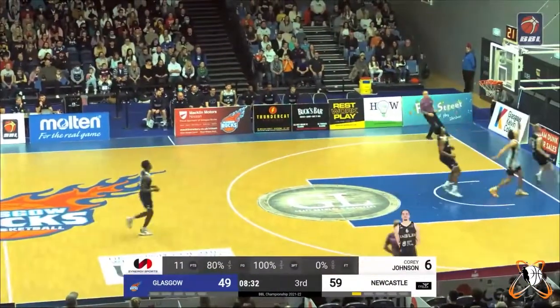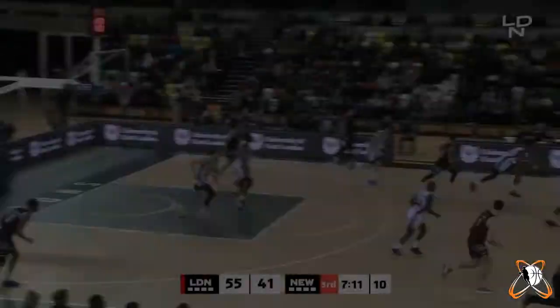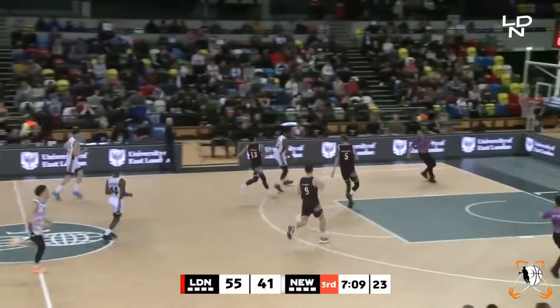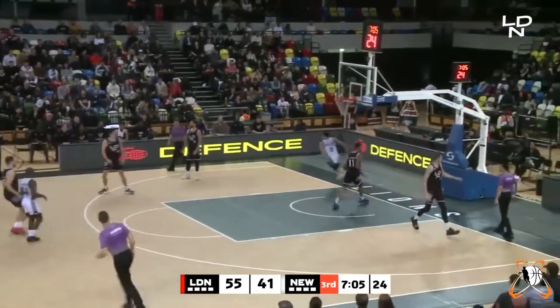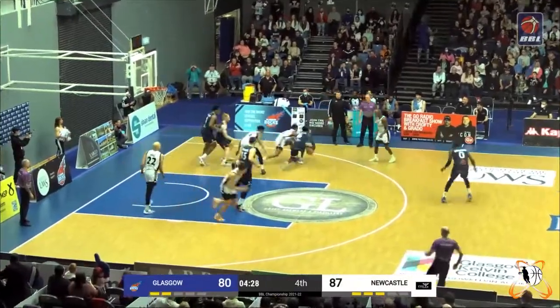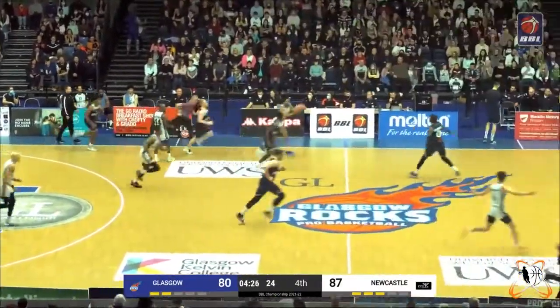Johnson drops it in. Easy. Sayers gets a hand in there. Gordon not pushing the tempo. Finds Johnson. What a beautiful pass. Great from the corner. Oh, that was a great play set up by Coach Bobby there.